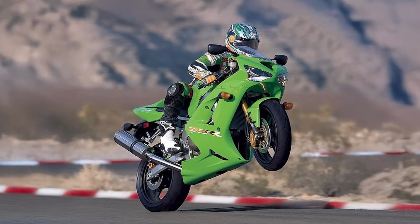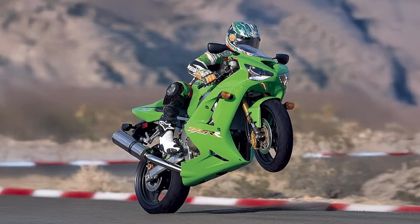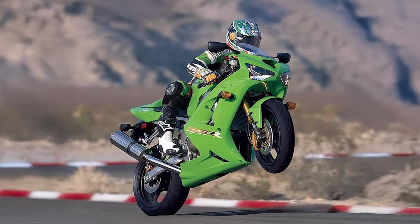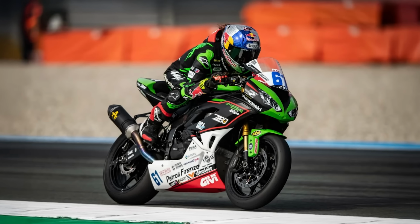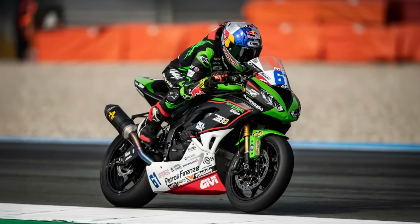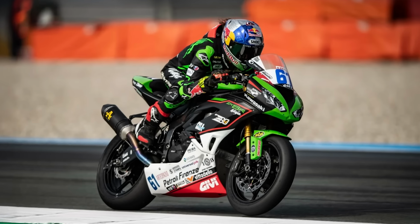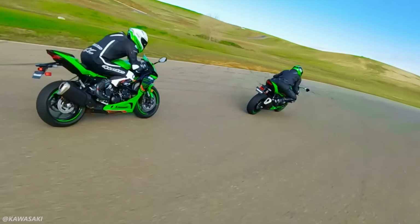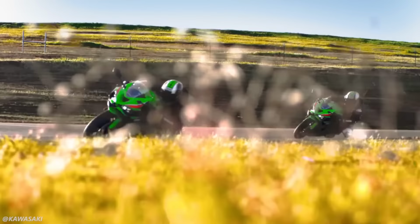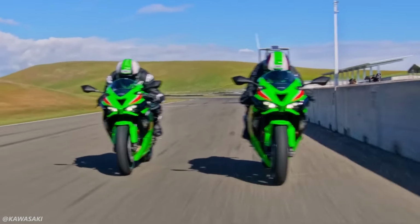The ZX-6R was sold until 2012, which retained the 599cc displacement, which was for homologation purposes to go racing, and since then, limited amounts have been produced and sold to factory race teams to compete in World Supersport. For the better part of the last 2 decades, the ZX-6R has been capable of producing nearly 130 horsepower at the crank, which is pretty fantastic for a street-going 600.